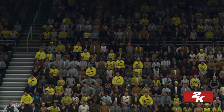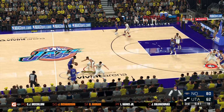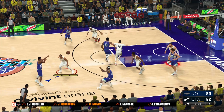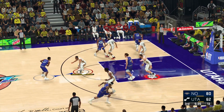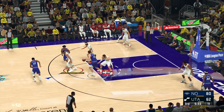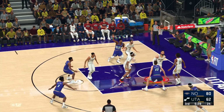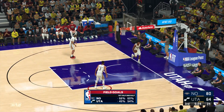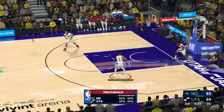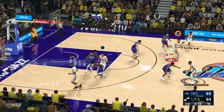Murphy, he's checked in for Richardson. Here's Butler. Clarkson outside. Butler finds Olynyk. Count the basket. Olynyk's got his third basket on the night right there. Their defense just falls apart once the ball goes inside. The Pelicans have gotten 6 of 10 shots to fall in this third quarter.